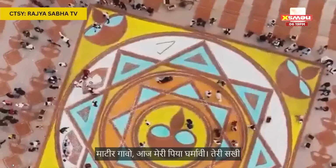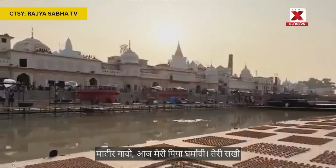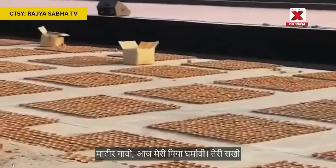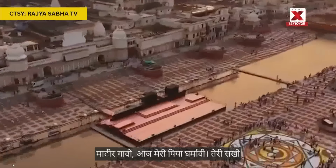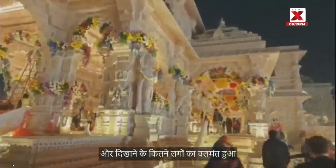I'm Uday Pratap, saying the completion of construction of the Ram Mandir in Ayodhya couldn't have come at a more auspicious time. Ayodhya is gearing up for Diwali in a grand fashion. The city is aiming to break another world record with 2.6 million diyas and 2,100 devotees. The visuals show a stunning display of diyas across the Saryu Ghat, and thousands of devotees have already reached. The Ram Mandir has also been decked up with flowers and lights ahead of Diwali.